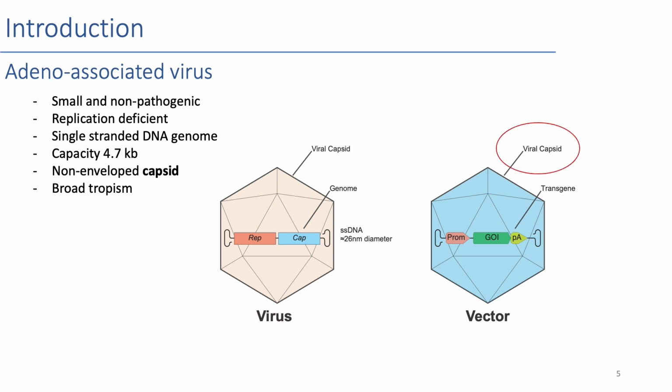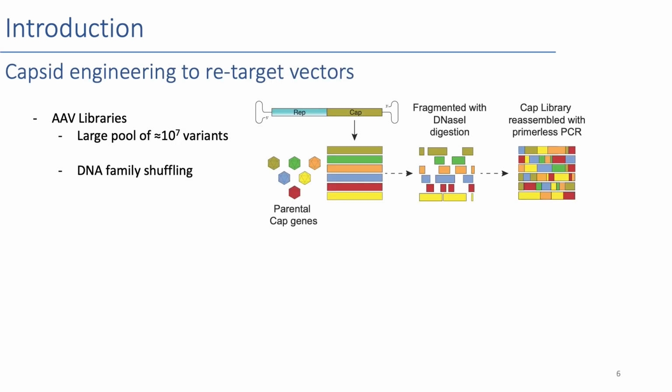The AAV capsid is the primary determinant of the vector tropism, which means it determines the tissue and cell specificity. And there is a lot of effort to design novel AAV capsids to develop the ideal gene therapy vectors. So the capsid can be engineered or modified to retarget the vector to the cell of interest and to make the delivery more efficient.